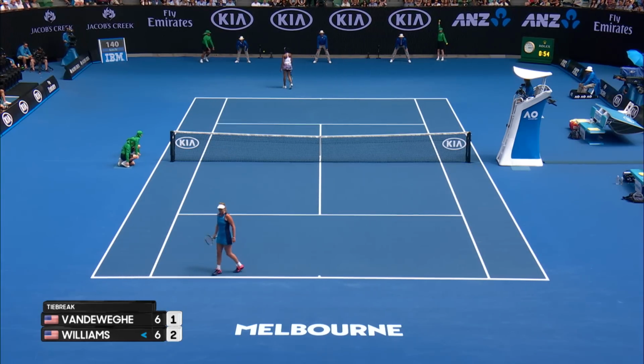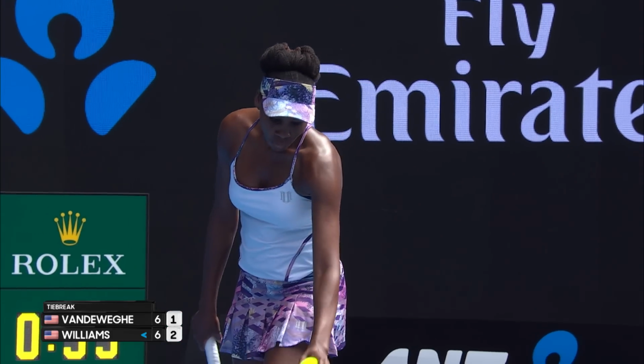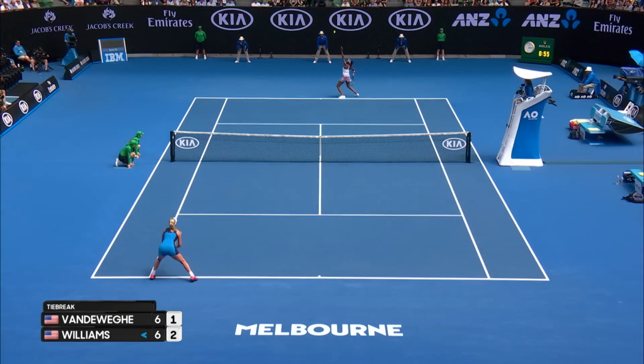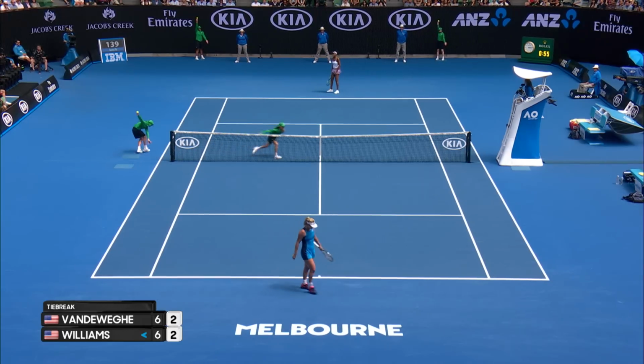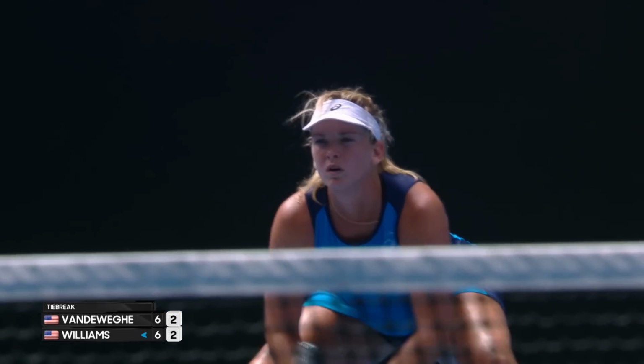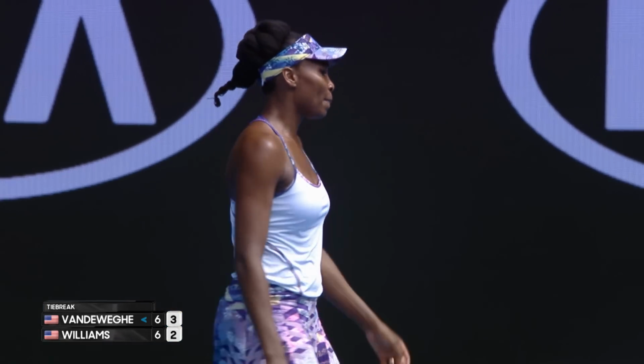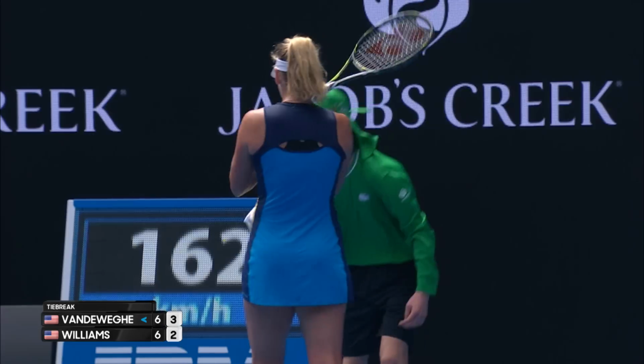Second service, I think it's going to be crucial. Who is going to be able to defend their second serve the best in this tiebreaker? Numbers so similar on serve. Four points have gone against the server already. Craig Carden was coach of Vandeweghe. 3-2 Vandeweghe.